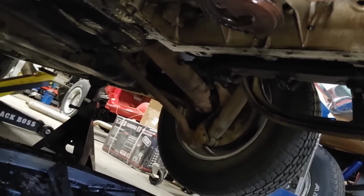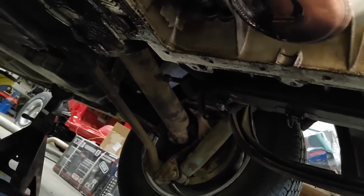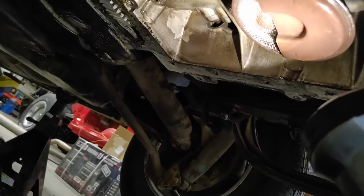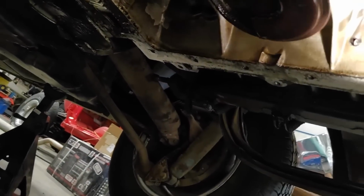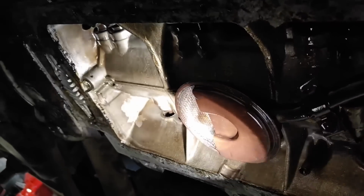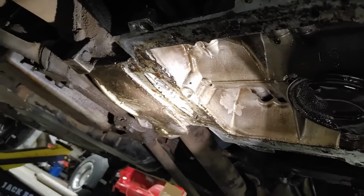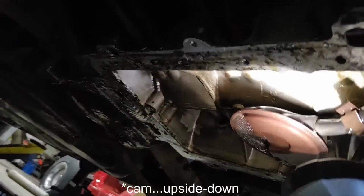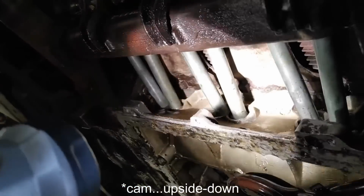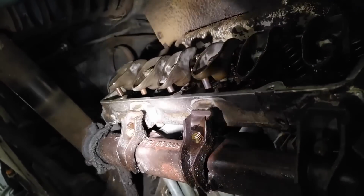The pump screen is actually nice and clean, so that's a good thing. I was a little worried that might be all plugged up as well. You can just kind of see the lifters and the rods here, and that's pretty much it. You can see the crank timing gear up front there. We got our tubes all nice and clean. Everything back in, just waiting for adjustment.